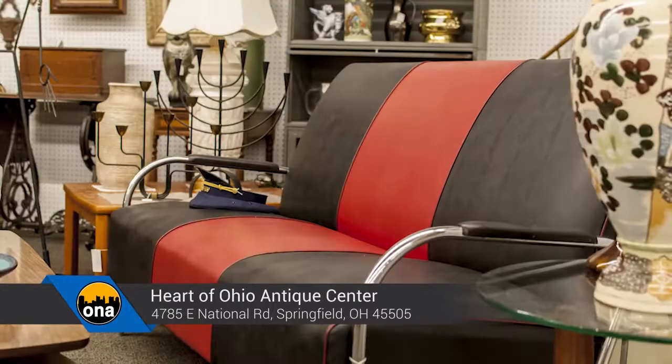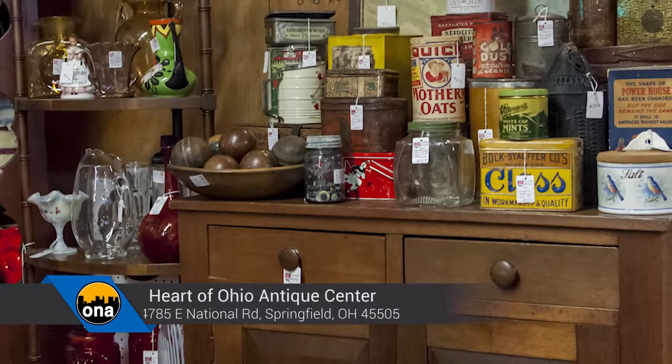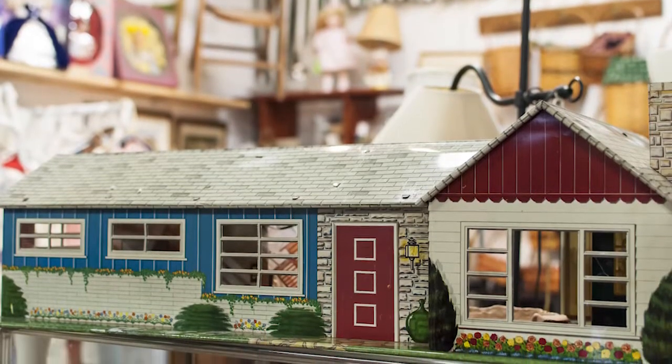Don't worry about those big items. Porters are available every day to assist in loading large purchases. Making the best even better, they have added an outside antique show at Heart of Ohio in September of this year.